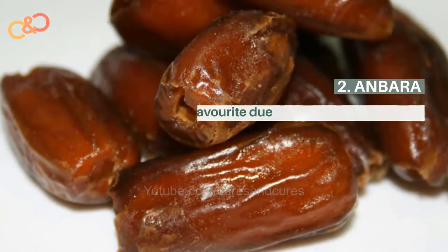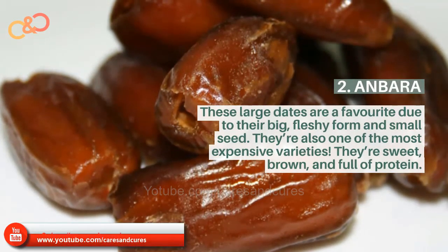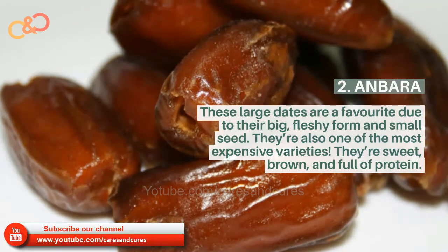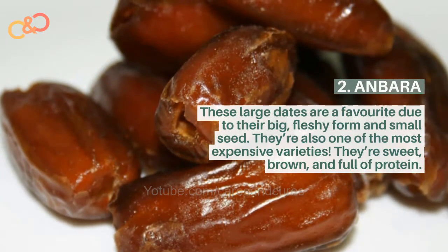Number 2. Anbara. These large dates are a favorite due to their big, fleshy form and small seed. They are also one of the most expensive varieties. They are sweet, brown and full of protein.